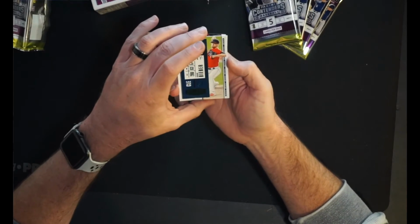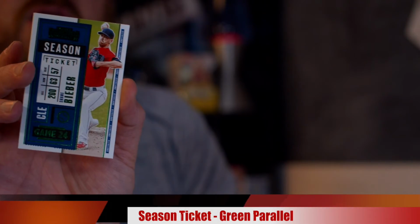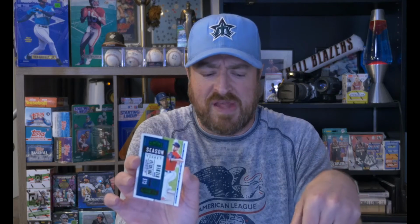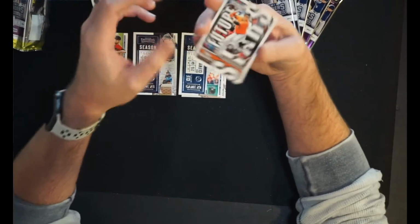Then we have a green card variation of Shane Bieber, the Cy Young Award winner for this season. So that's a nice little hit. I mean, it's a green, you know, obviously that's kind of their flavor of the month right now with a lot of these cards, with a lot of these sets. And the last card in the pack is a Future Stars.